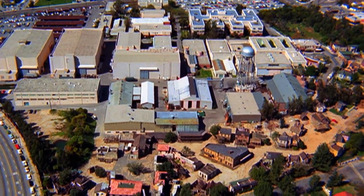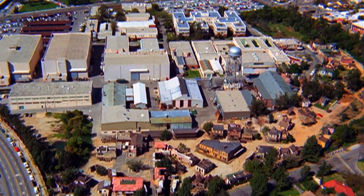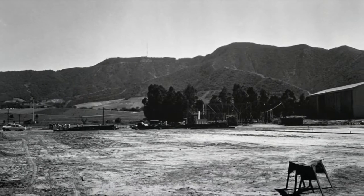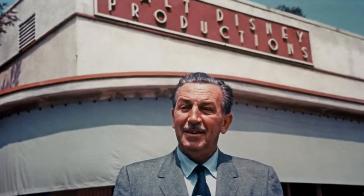Motion picture set is probably the most expendable part of filmmaking. As soon as we're finished with the set, our crews tear it apart, start building new ones for our next picture. I think if Walt Disney were here today, he would really embrace the change. Walt was not necessarily sentimental or nostalgic. He was always looking forward, looking ahead. What can I do next?